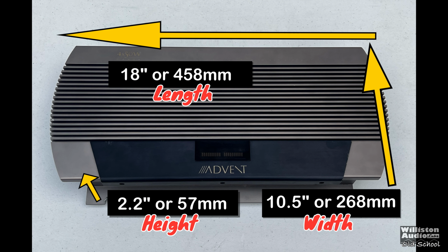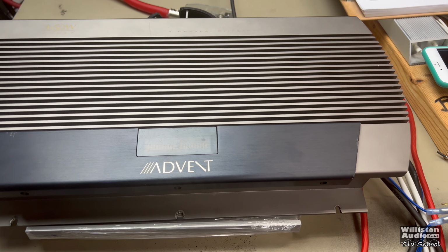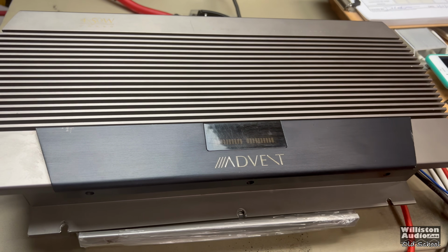As far as dimensions go, this is a Class AB amp, so it's big. 18 inches by 10.5 inches by 2.2 inches. As far as the ratings go, kind of already mentioned it, maybe, but 50 watts by 4 at 4 ohms, 75 watts by 4 at 2 ohms, or 150 watts bridged at 4 ohms. Let's power on this Advent. But it's on. Let's try it out.